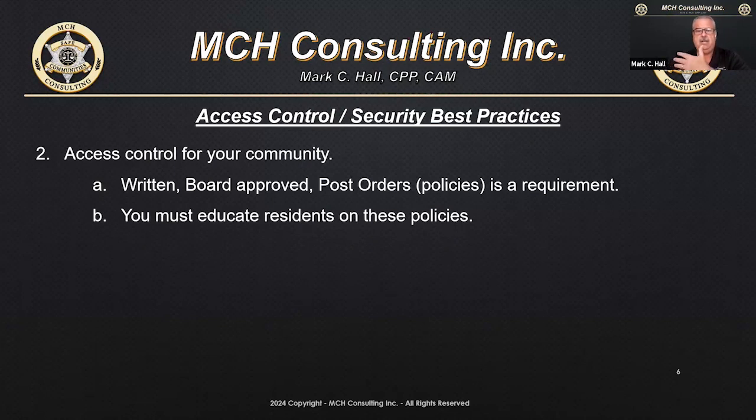All of this should be in your access control post orders, should be approved by the GM or the board, and that gives clear direction to your security provider, whether it's in-house or third party. Then your residents have to know about these policies, because you don't want them taking it out on your security staff or your access control staff. If you have rules about the time vendors are allowed to enter the community, or maybe also just as importantly, when they must be off property, these are all things the residents need to be educated on.